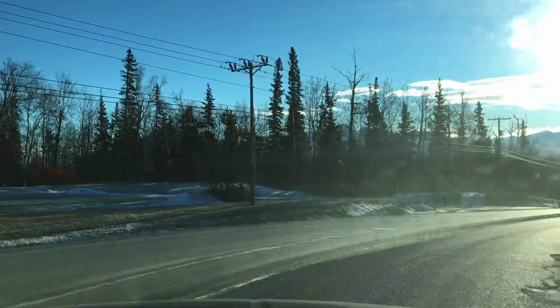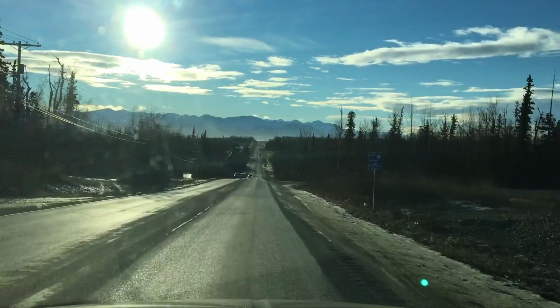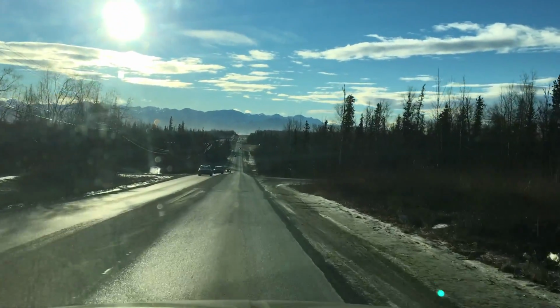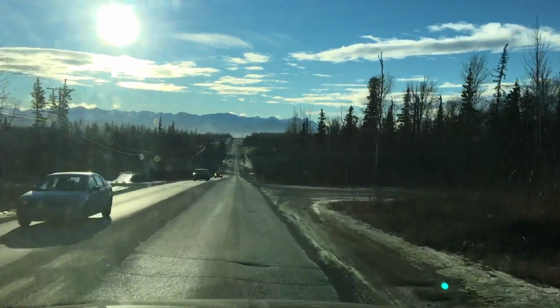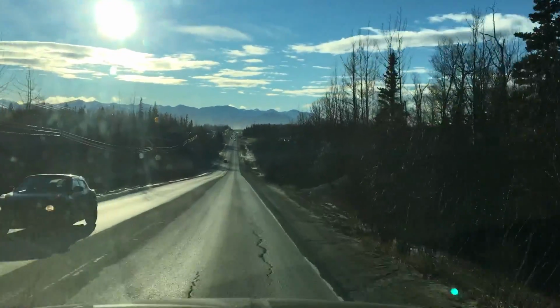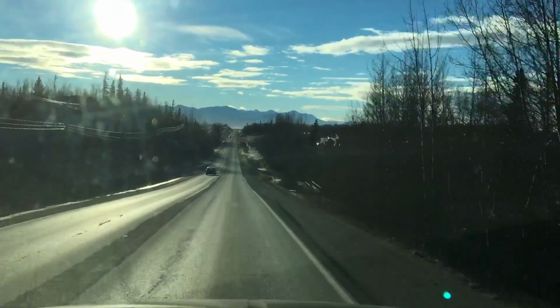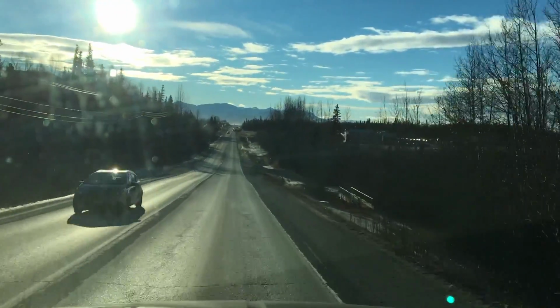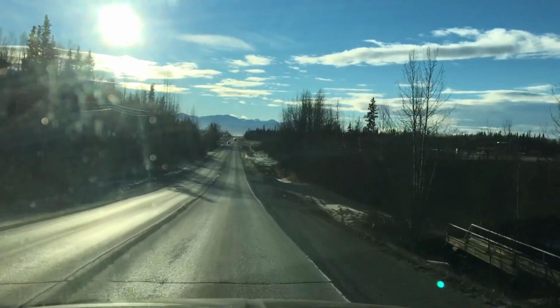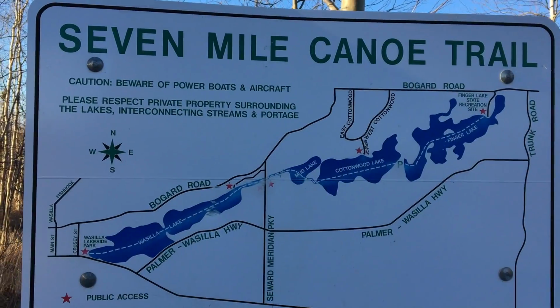This road gives you a nice access point for getting into the Wasilla Cottonwood Lake system, if you enjoy kayaking, canoeing, cross-country skiing in the winter, riding snowmobiles in the winter. This area just off to the right here is where you can put your canoe in. We'll turn in there now. I apologize for the automobile noise here.